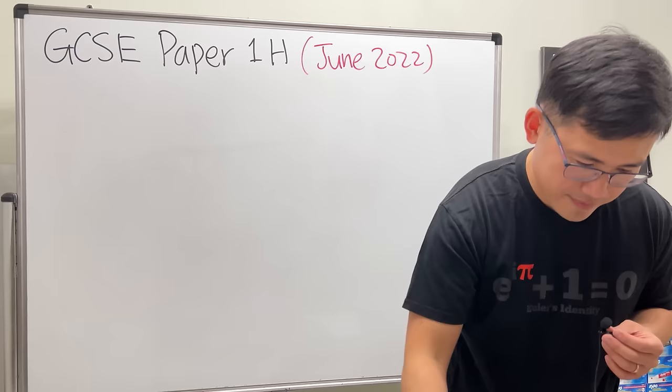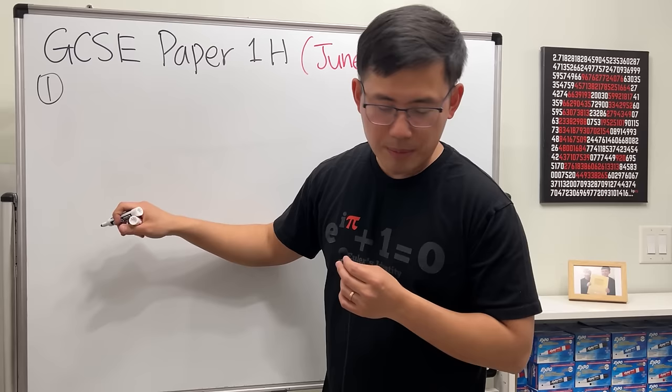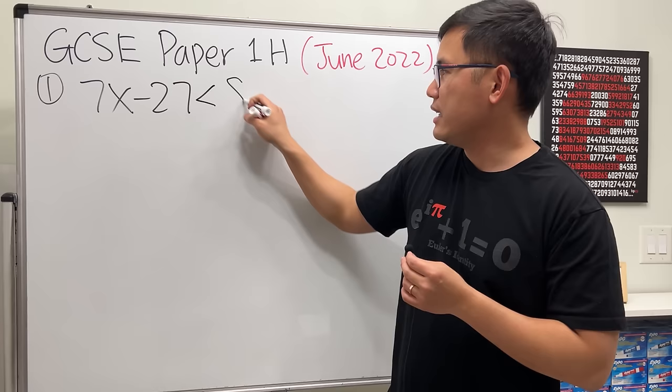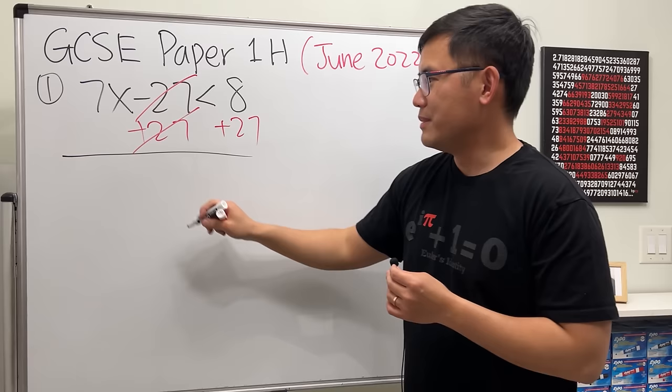It looks pretty good. We are going to solve, and I'm not going to write down the whole question, I'm just going to write down the things that are important. 7x minus 27 is less than 8, right? So I will just have to add 27 on both sides, so I will also go over this with you guys. The test is like 1 hour and 30 minutes, but let's see.